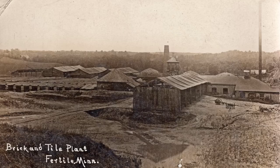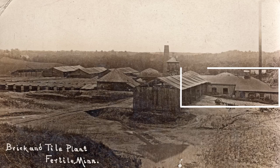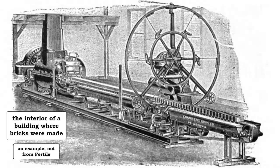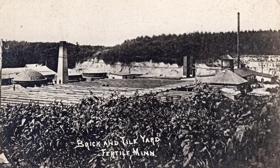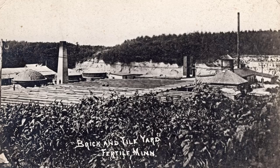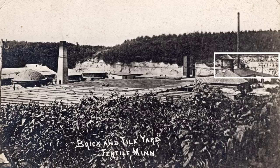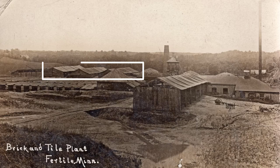a wooden water tower, the building where the bricks were made, a tall iron smokestack, which likely powered the brick-making machines, sheds for drying the wet brick, the clay pits, and where the bricks were stacked to load onto rail cars.